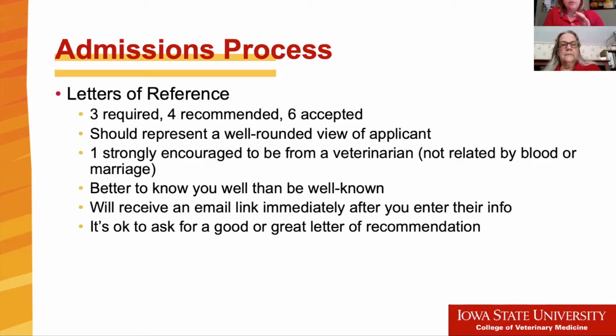Okay, great. Let's move on to letters of reference. There are a lot of questions in the Q&A box about those, so we will tackle those as we can. Just our basics here. We do require, and in fact VMCAS requires, 3 letters of recommendation. 6 are accepted by our admissions committee. We will read up to 6.